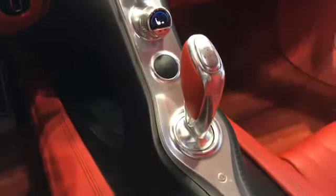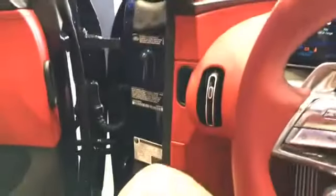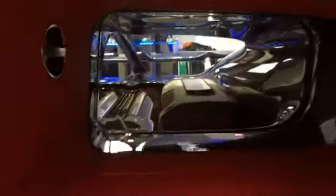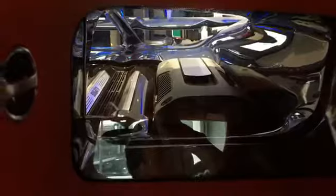Oh yeah, before I let you go, check out the speakers. There are a series of speakers planted around the car, and inside each one of them has an individual diamond. There's 2 tweeters up front. There's a couple of speakers behind your back as well. The diamond, it's to, of course, control the quality of the sound. They're not trying to be excessive. They're not trying to be over the top. It's actually there for a reason.